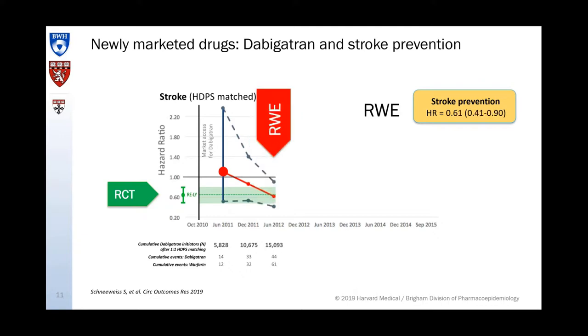Another 6 months later, right, we see this data point now, where the upper 95% interval boundary is now below the null finding, right? So at this point, we're actually very close to the RCT finding, very comforting, basically saying the medication in routine care works as well as in the randomized trial, right? And this is enormously important for the regulators on the safety side, but also for the insurance companies, right?